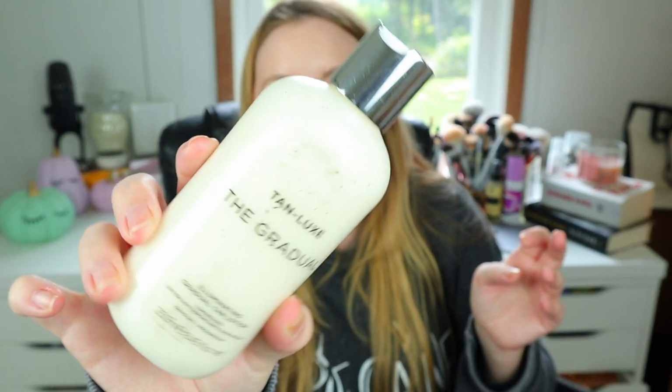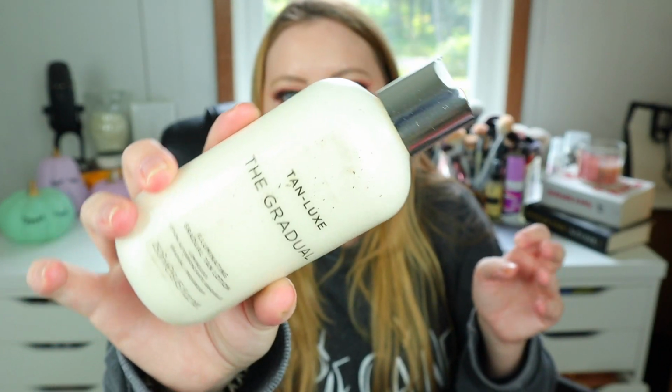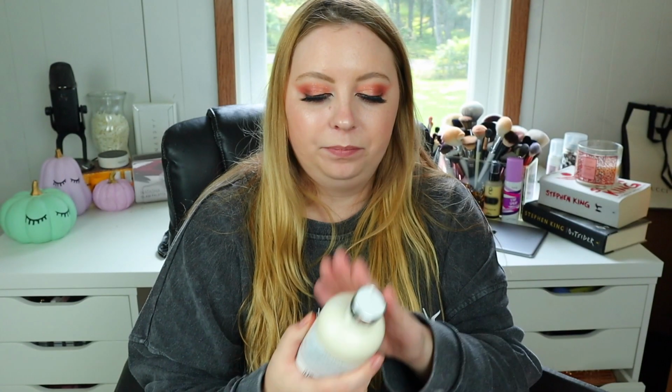This is the Gradual Illuminating Gradual Tan Lotion, which I think was my choice item, and I'm really excited about this. The bottle came really dirty though. I don't know if the camera's going to pick this up, but it looks like somebody just... Anyways, this actually smells so good.